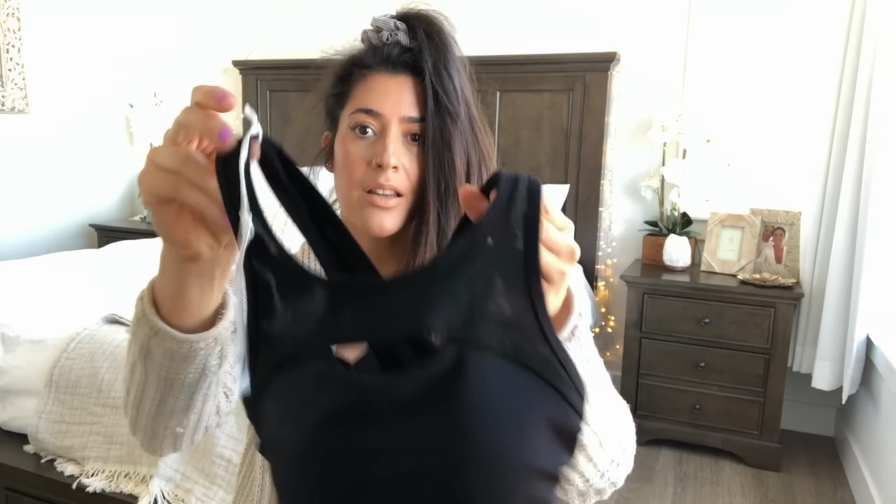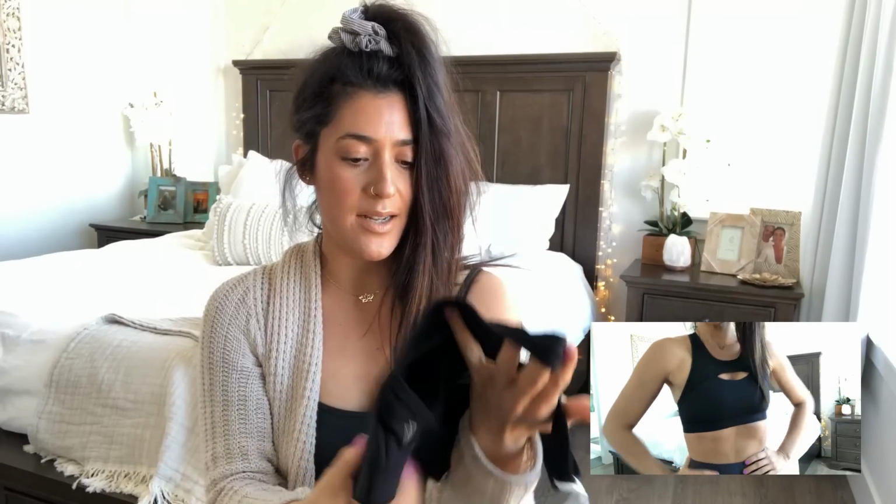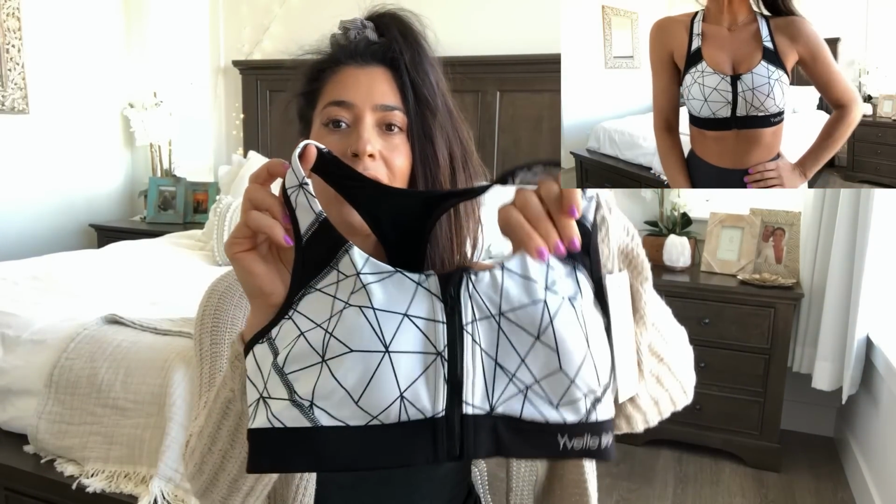Oh my gosh, look how cute this bra is. Look at that. How adorable is that? I'm gonna love that. And I love that this bra has the adjustable bra strap back there. I can be a little busty. I'm not as busty as I used to be, but it's nice to have options with the adjustments. Look at this bra, look how cute that is.